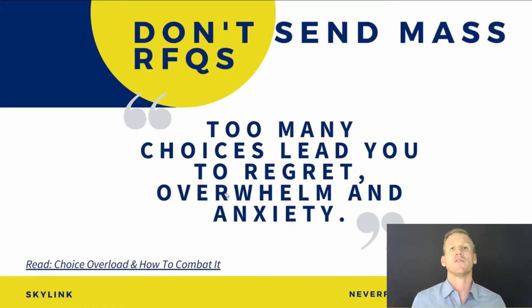And really, when you send out mass RFQs, there's this concept called choice overload. If you send out 50 RFQs, you have too many choices, and too many choices lead to regret, overwhelm, anxiety, and making the wrong decision. A great example is if you send out those 50 RFQs and let's even say you get 50 quotes back, you're going to price jump to the lowest provider, and really out of the 50, the lowest price provider won't give you the best quality and the best service, and they could cost you a lot more money over the long run. So be really strategic in how you send out your RFQs.